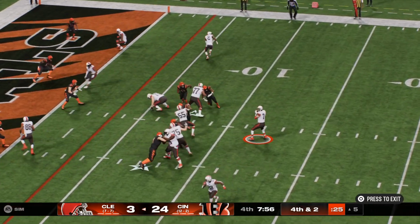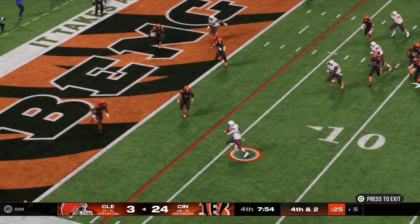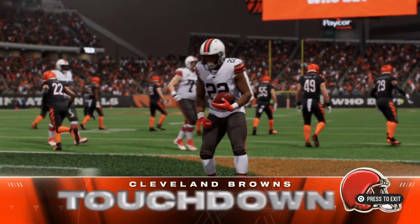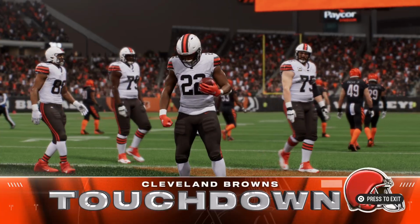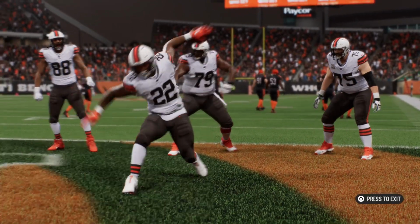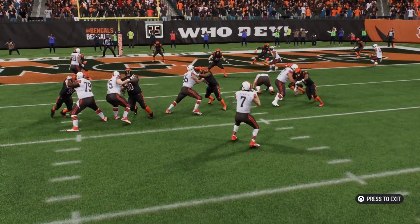Shotgun snap, they're gonna throw. Throw caught by his running back. Touchdown, Cleveland! So the offense showing a slightly different dimension there, Brock, getting the running back involved with his hands for the touchdown. Yeah, such an advantage.